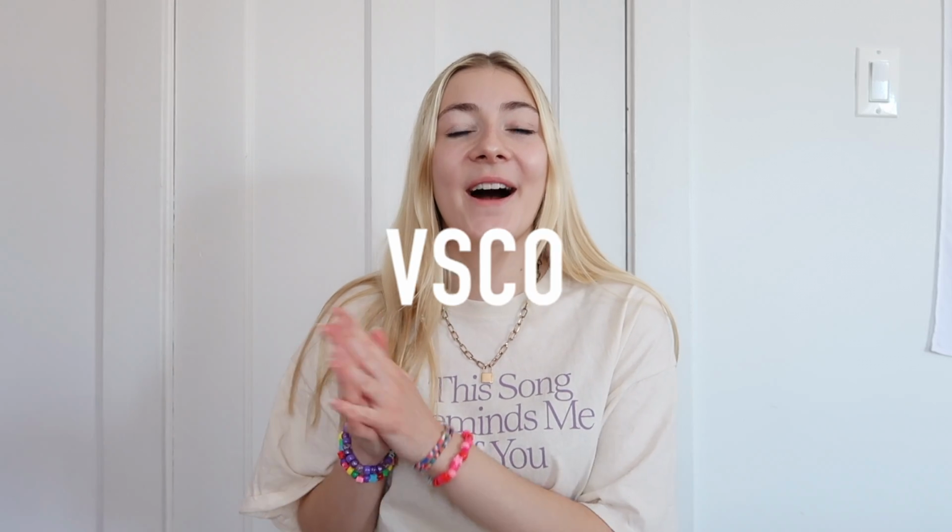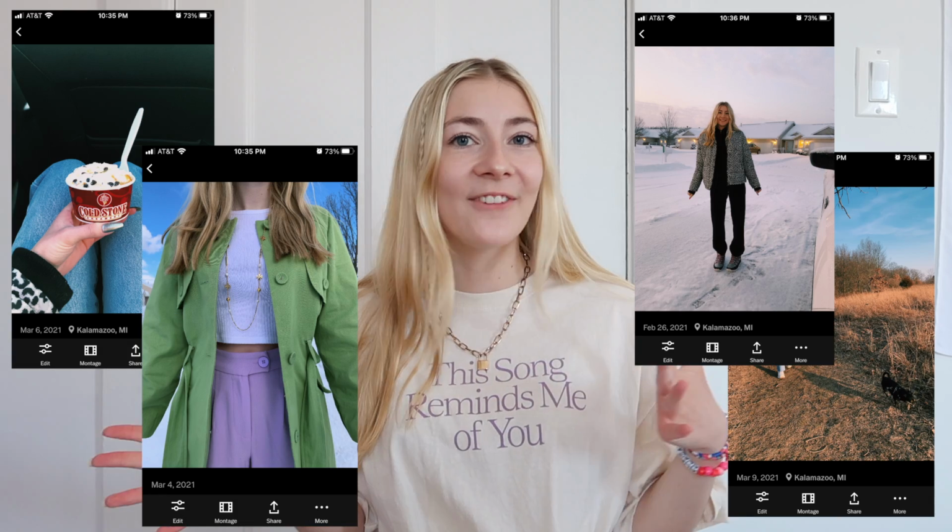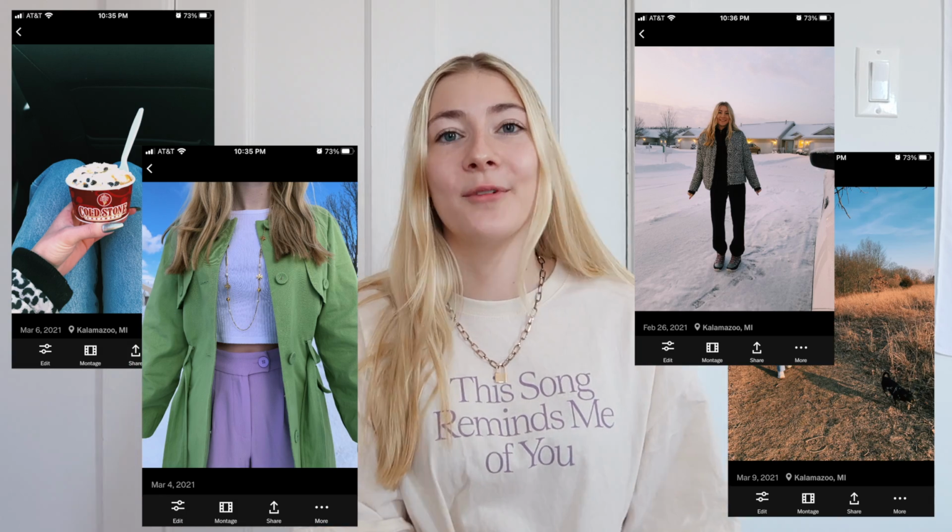Lastly, I'm going to be talking about editing photos to make them aesthetic. So for a while I was super into VSCO, probably because of the VSCO girl trend. I loved the C1 filter. It just gives me such good vibes. It's very fun, very bright.